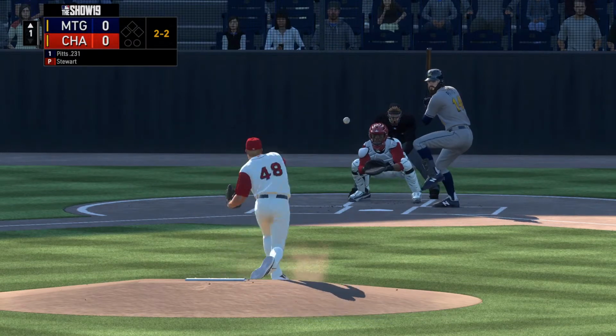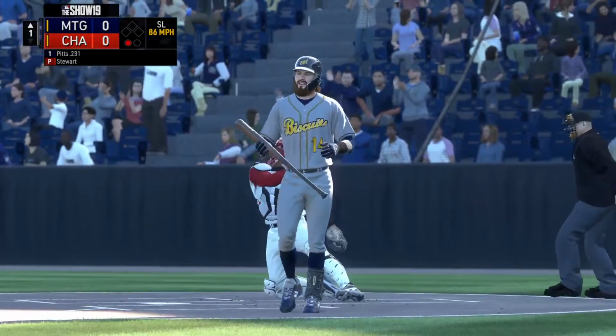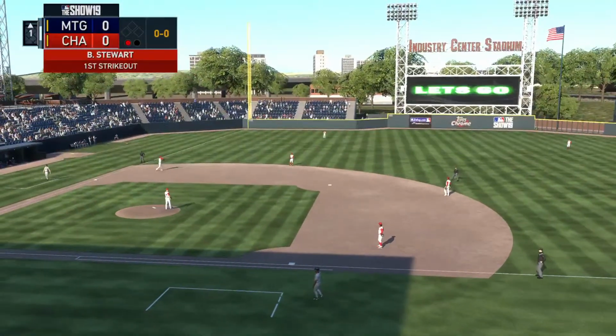Here's the pitch on 2-2. Slider, strike 3 called, as the leadoff man is set down looking to open up the ball game.